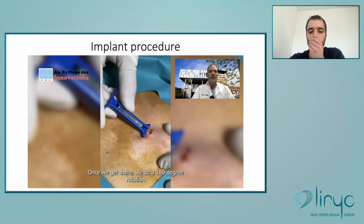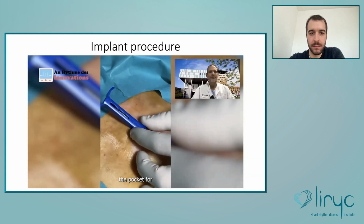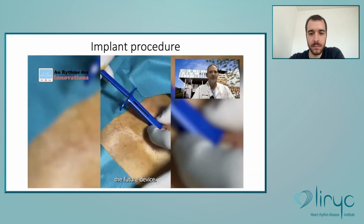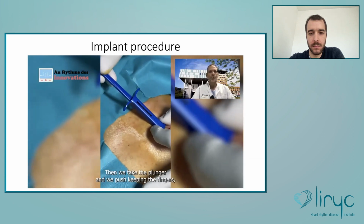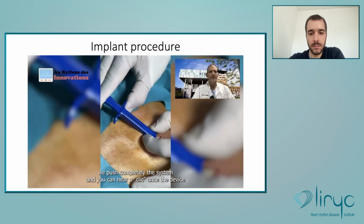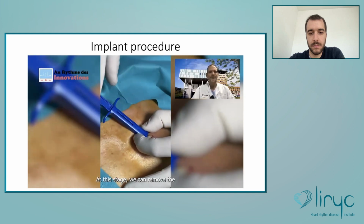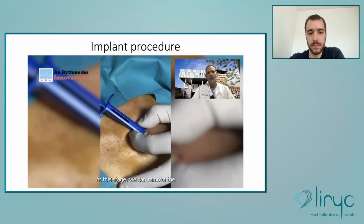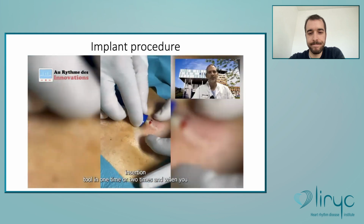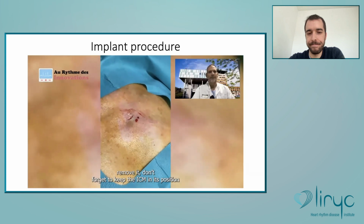À partir de là, nous allons réaliser une rotation de 180 degrés qui va permettre de faire la loge pour le futur dispositif. Puis, nous allons prendre le piston et on va pousser jusqu'au bout en calant bien les doigts, le pouce et les doigts au niveau de la peau. On va pousser le système jusqu'au bout. Il y a un clic quand le holter implantable est sorti du kit d'insertion. À partir de là, nous allons pouvoir retirer notre kit d'insertion en un temps ou en 2 temps. Et quand on le retire, on maintient bien le moniteur cardiaque implantable en place.